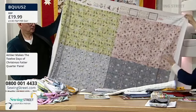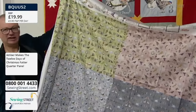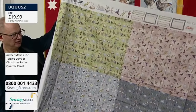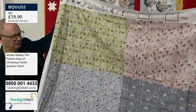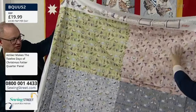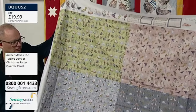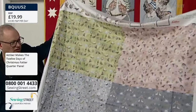Now, the reason it's called fatter quarter is because our fabric is wider than your normal 44-inch width fabric. Yeah, exactly. So these are 19.5 by 27.5 inches, each of the squares. You get four squares in the print. So you've got the 12 days of Christmas, the little icons and the figures in green, pink, dark blue and light blue.